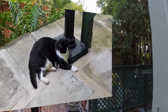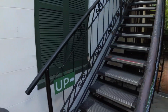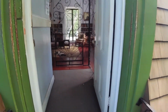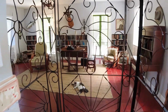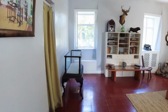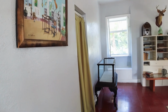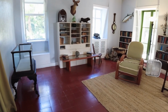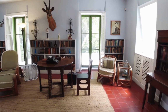There's the writer's studio. But before we go there, I have to show the obligatory picture of a cat. Hemingway's place is known for cats, so there, you saw a cat. All right, now we're going to go up into his writing studio itself. Nope, bonus, second cat. Reportedly, he worked here early morning till sometime before noon, and then he spent the rest of the day drinking, fishing, or whatever else he wanted to do.